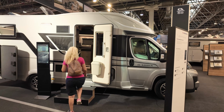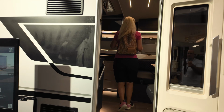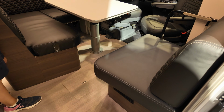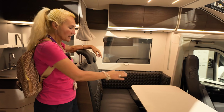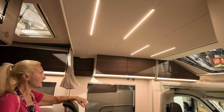Let's go inside and take a look at the finish on a standard Matrix. So you can see the difference as we come in. This one is the optional leather, as we can see here. You will get 4 travelling seats and 4 berths. I think you can have 5 berths as an optional extra. You can also convert this, but otherwise we have our drop-down bed here.